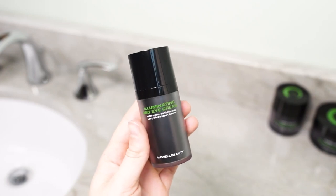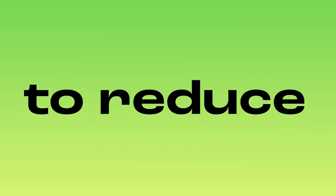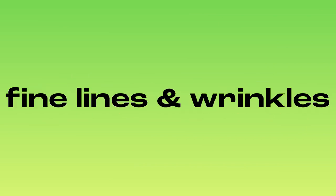The Illuminating 360 Degree Eye Cream. It's time for an eye cream that comes full circle. The Illuminating 360 Degree Eye Cream is clinically proven to reduce the appearance of dark circles, fine lines and wrinkles like crow's feet at the corners, enhance skin elasticity, alleviate puffiness, and instantly illuminate the eye contour.